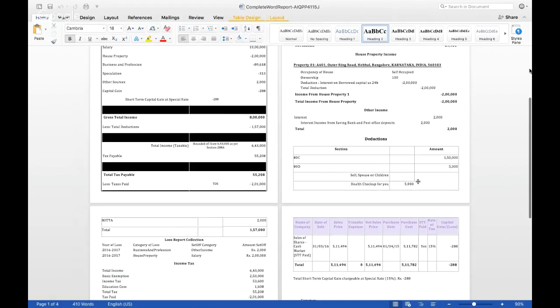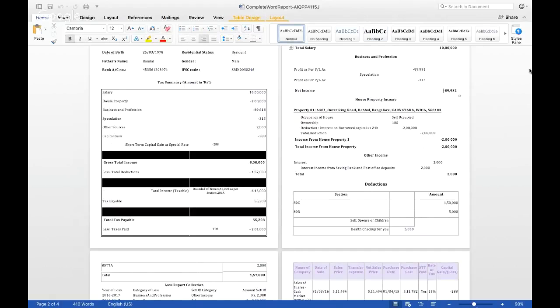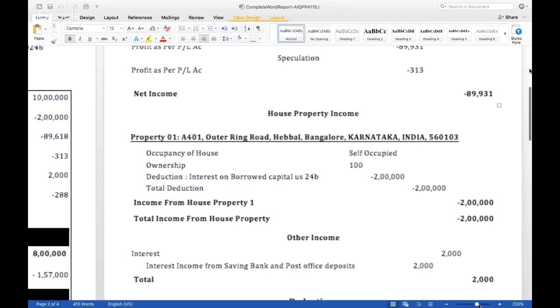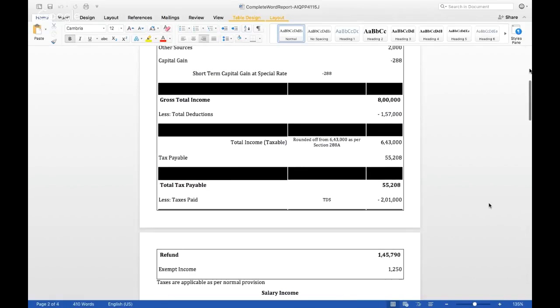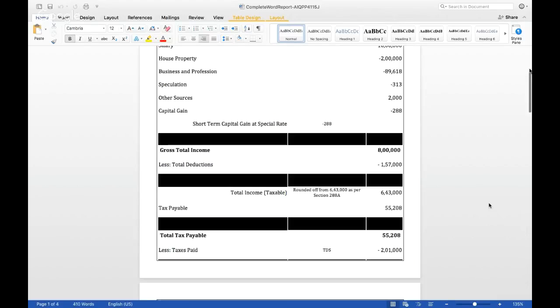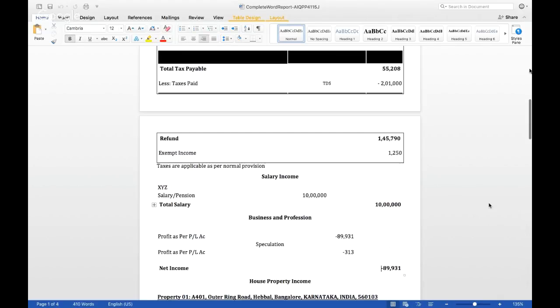As you can see, Vivek is having total income. This is a tax summary. He's having income from salary, house property, business and profession, which includes the speculative that we have excluded, and other sources. In capital gain also he has a loss. So as you can see over here, we have put in all the information. Deductions information is also available here.